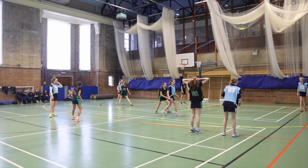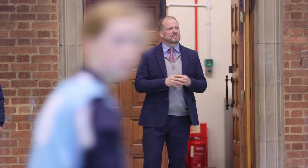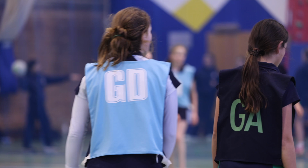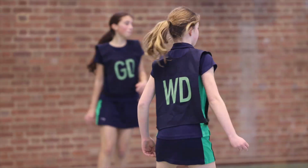So, Mr. Lockyer, headmaster, here we are at netball. We're inside because outside the weather's not so good, but this is a fantastic facility inside. What are you doing here, watching the students while they're playing? Well, I come along as much as I possibly can. Usually it's Saturday afternoons, but sometimes on Wednesdays as well. And just come along really to see what they're doing, how they're getting on.